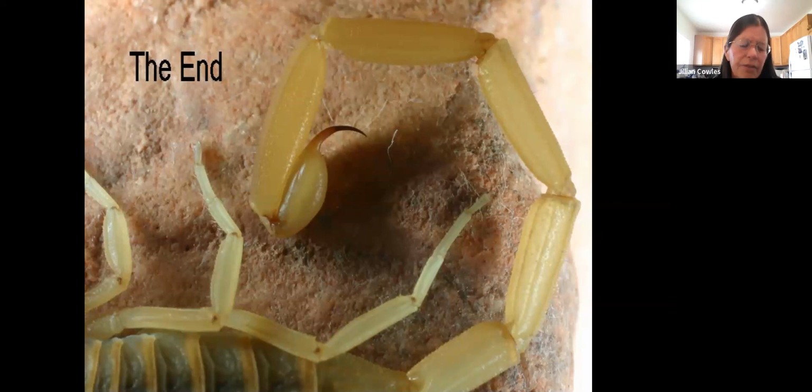And there's a variety of different web shapes, like sheet webs that things like Agelenopsis, the funnel web weavers, build and stuff like that. So there's many, many variations of web shape and design. And it's very helpful when you're trying to identify a spider to take a look at that web, because when you look them up, that will be one of the characteristics that will help you identify them.